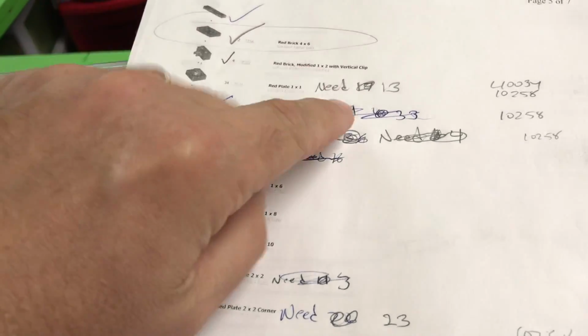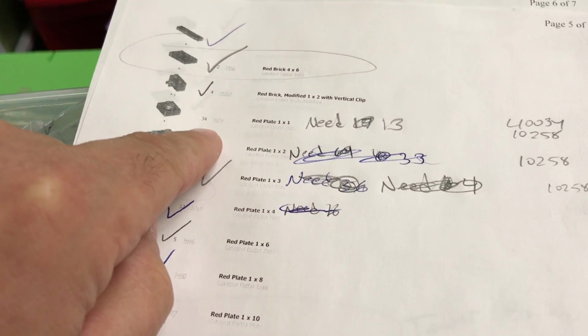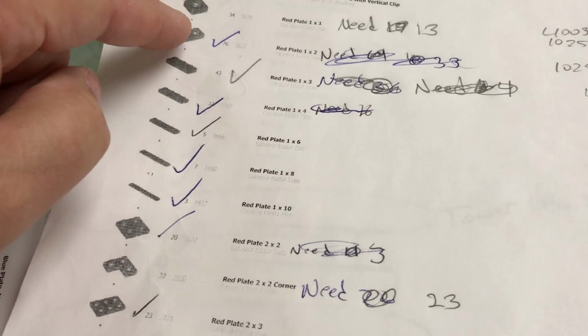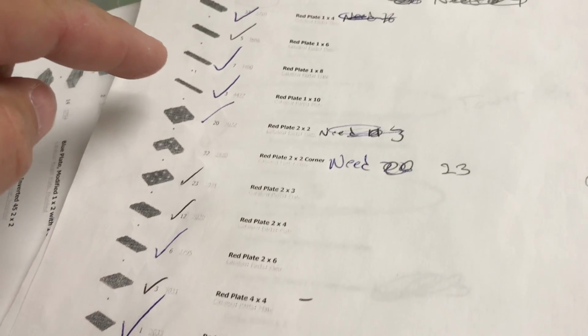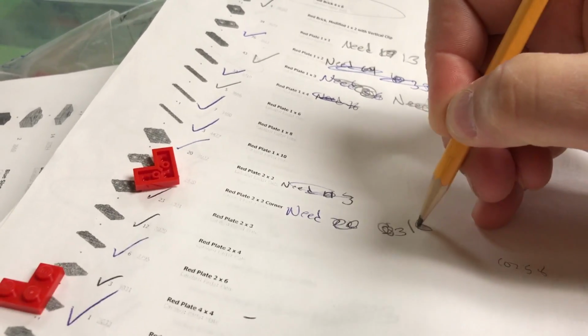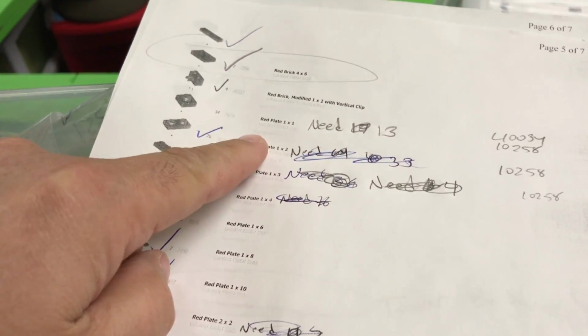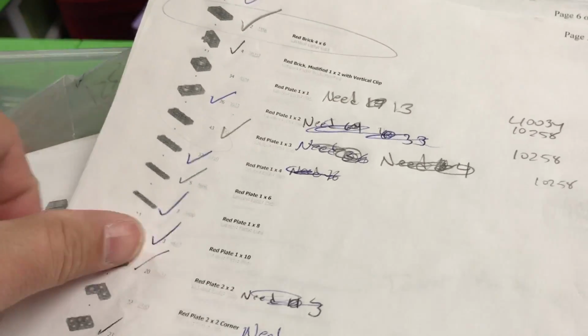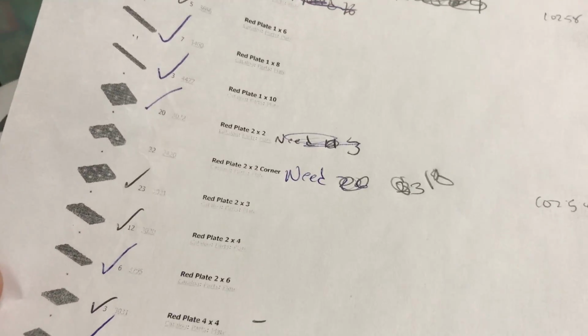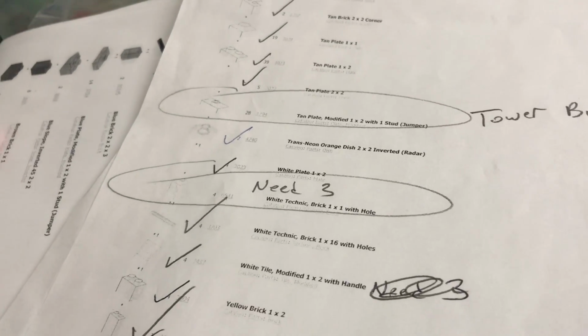Oh, here's where I still need 13 1x1 red plates. I still need, nope, got all those now. And I need 23, so I got 5 that I'm adding here. So I'm going to change that to an 18. Oh, that's terrible handwriting. All right, so I need 13 1x1 red plates. I've got to be able to find 13 1x1 red plates. Need those.